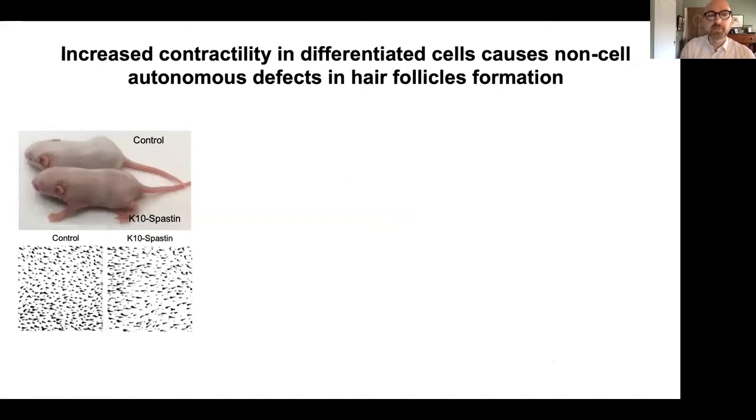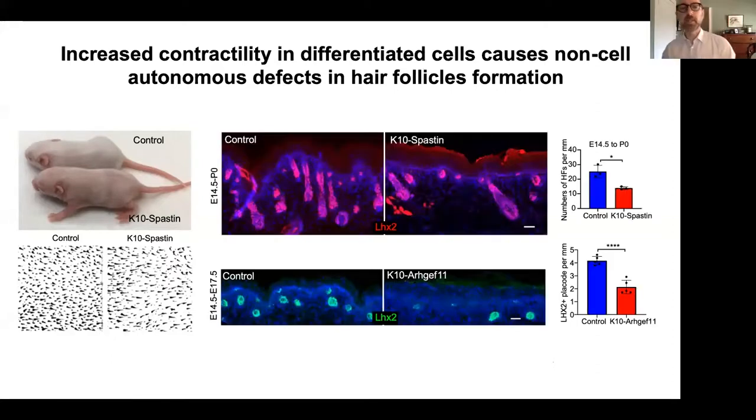But I want to switch gears for a moment because we also observed another unexpected phenotype for me in these mice, and that is they had a lot less hair than their littermates. And one thing I want to stress going forward is that the cells that make the hair follicle are not being directly affected by our transgene. Okay, so again, we're seeing a non-autonomous effect here that's causing loss of hair. Okay, and this is just shown in section. All of these green spots here are hair follicles. You can see that there's a lot fewer.